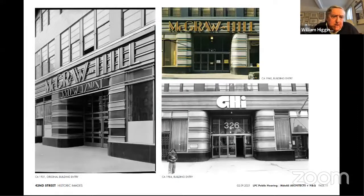Some history. On the left, this is a 1931 photograph showing the original condition of the building entry, where the McGraw-Hill name in that characteristic period face was in the main horizontal that goes above the storefront, and then the 330 West 42nd Street address was in that secondary horizontal. So both the name of the building and the address were focused on the main entrance.